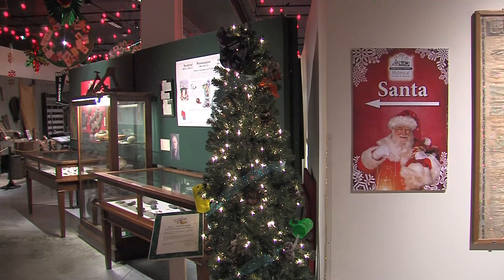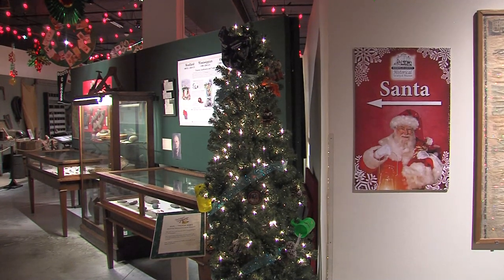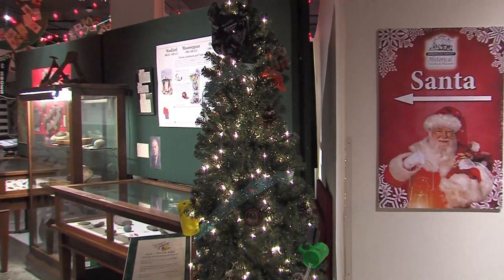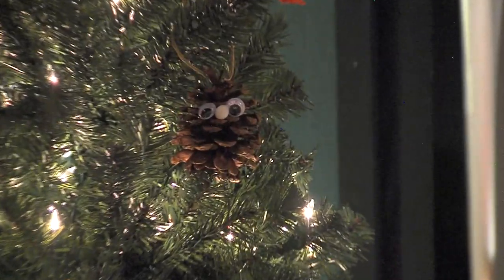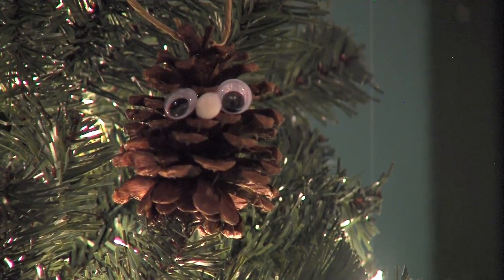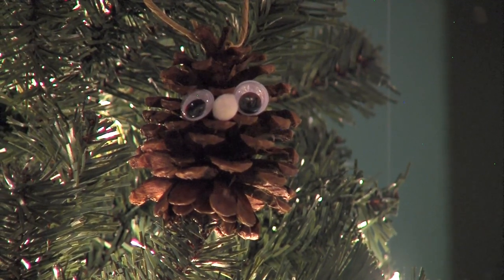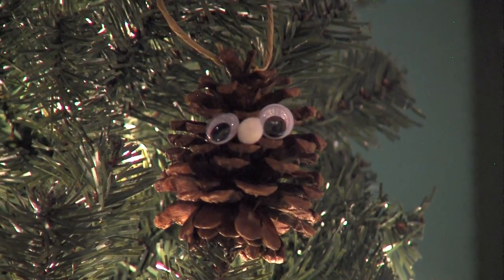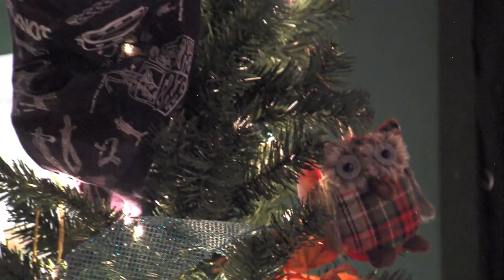Another tree was decorated by BSA Troop 6001. Their feature ornament is pine cones that have googly eyes and happy faces, hearkening to their theme, Making Memories with Nature. Interestingly enough, this is the first Scouts BSA troop of girls here in Sheboygan. The troop consists of 6th, 7th, and 8th grade ladies, and they have had a fantastic first 6 months.